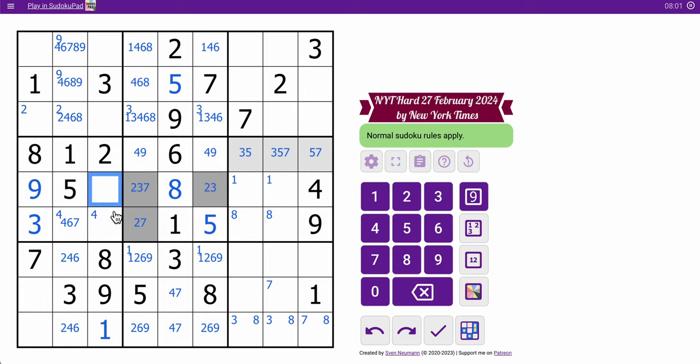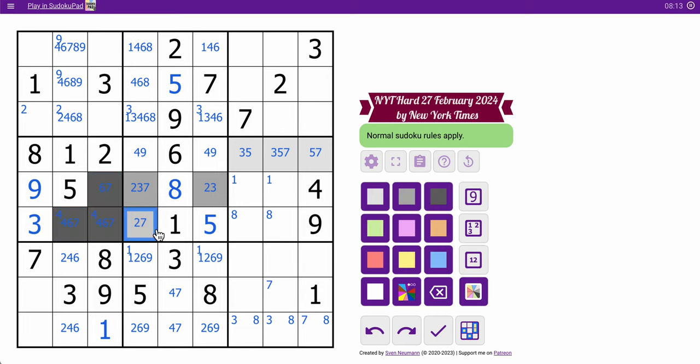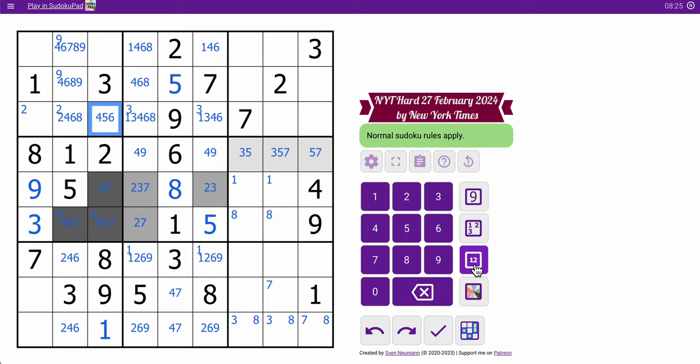Okay, so these are 4, 6, 7. This isn't 4. But that's anything. I may as well get rid of those. Maybe I won't. But that's another triple I can mark. Remember, this is 4, 6, 7. 1, 2, 3, 8, 9. So 4, 5, 6, 7 for these cells. This is 4, 5, 6. This is any of 4, 5, 6, 7.